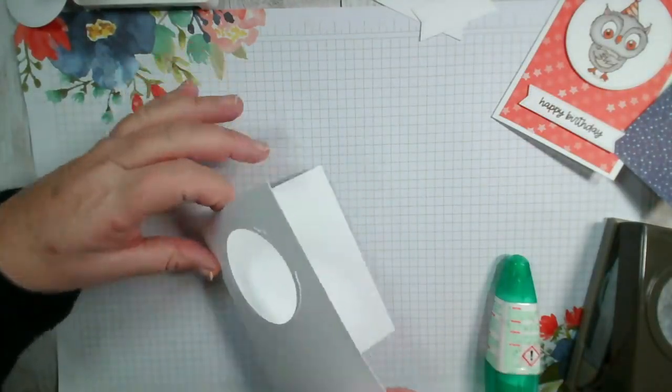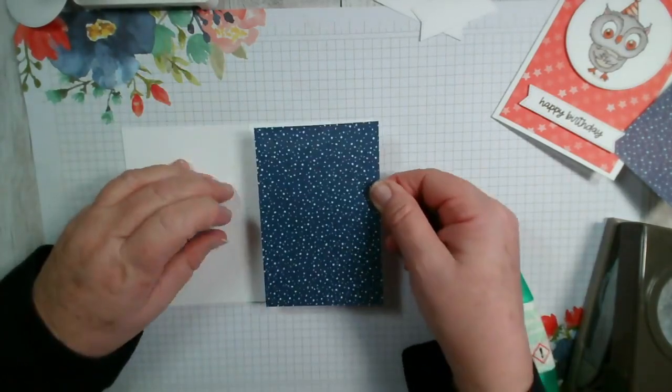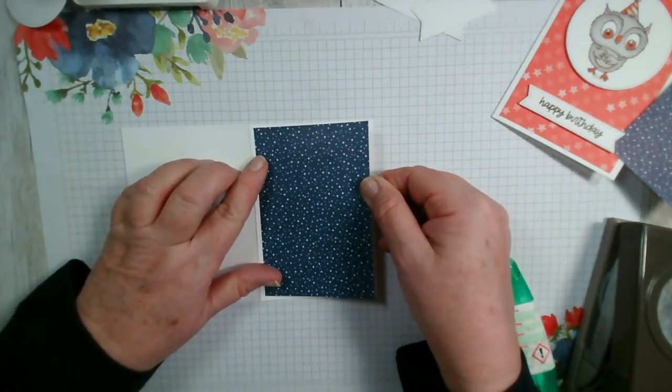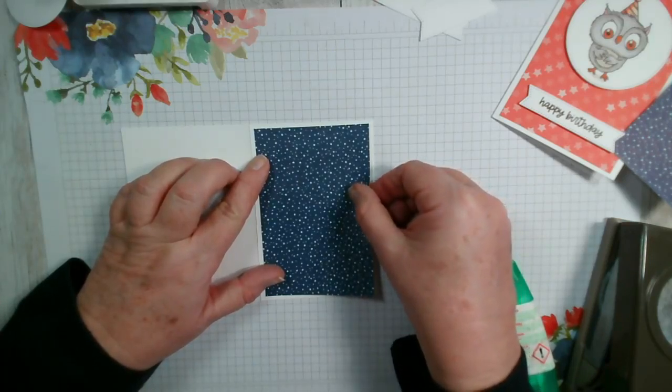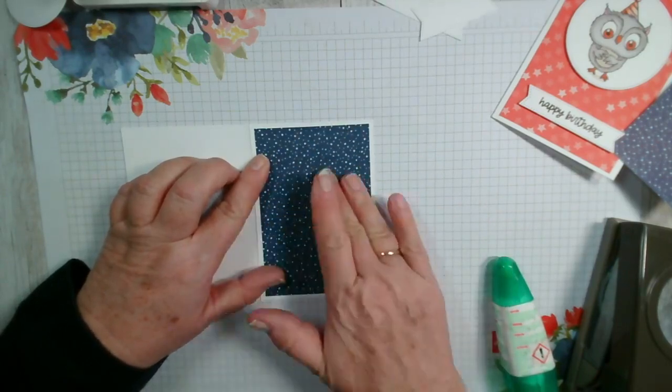Okay, so I think I'm going to open this up, make it a little bit easier for myself, and just centralise this, like so. Almost like a sort of space theme, isn't it?